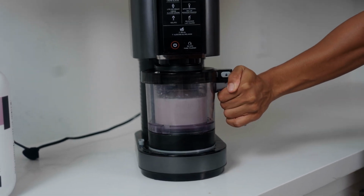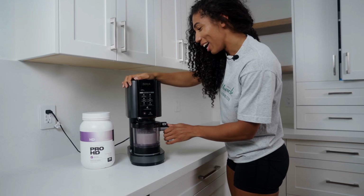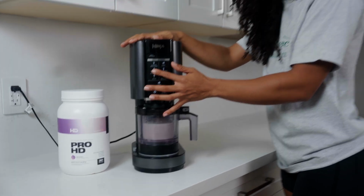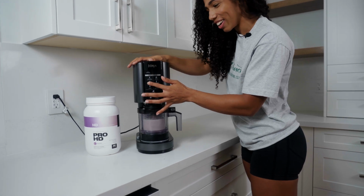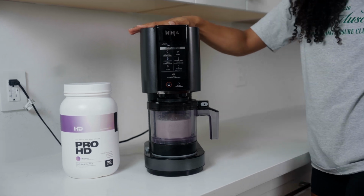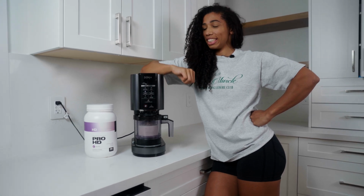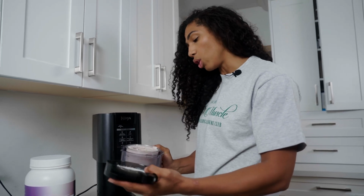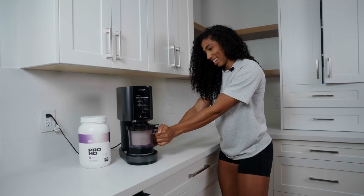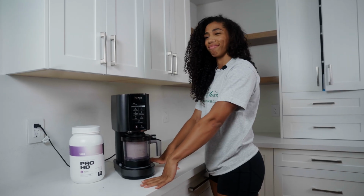bring it up, and then we press light ice cream for the creamiest consistency. It makes a racket, but just wait. Yeah, it is. Help me, Anna. Click light ice cream. Okay. For the consistency that you want, you can add more milk or creamer, but we're just gonna re-spin her again. Yep. There we go.